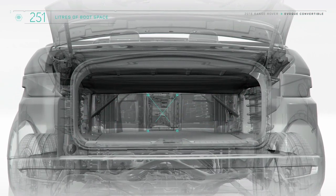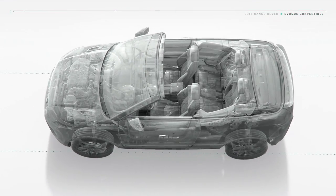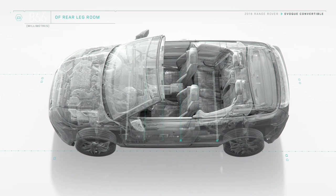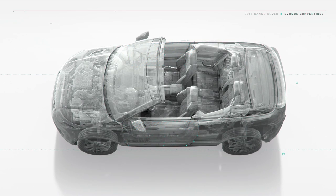A ski hatch can also be specified for maximum versatility. The stowed roof doesn't impact on cabin space either. The SUV's four-seat premium interior boasts comfortable levels of rear legroom. Additional load bracings and high-strength steel door sills maintain on- and off-road capability.